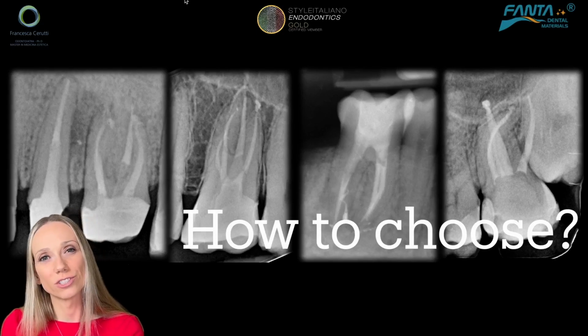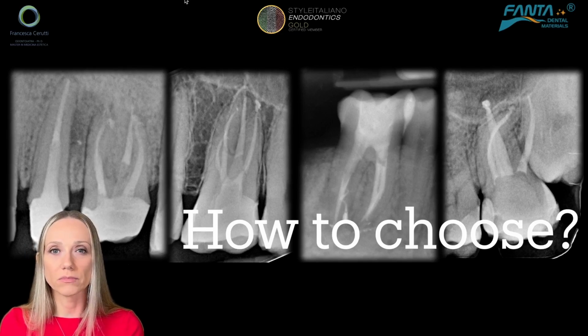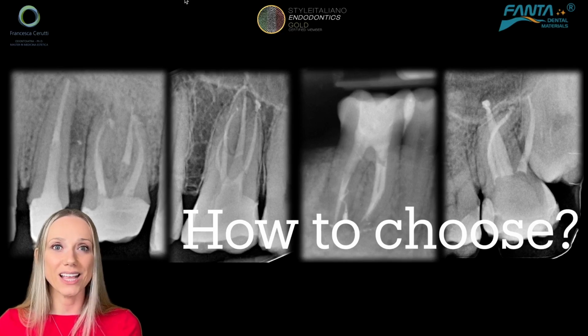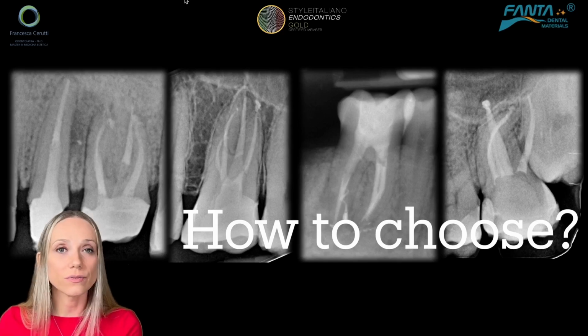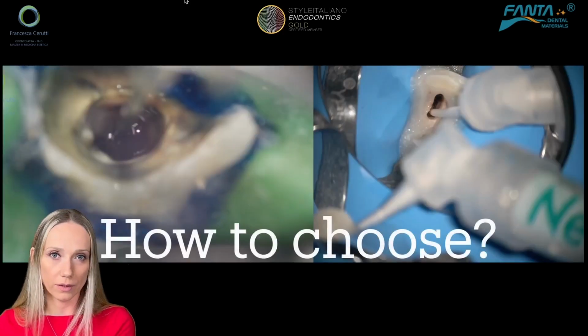So how do I choose? What are the parameters that I take into consideration when I decide how to fill the root canal system? According to me, the first parameter is the anatomy of the tooth, the anatomy of the root canal system, because a straight root is going to be different to fill from a very curved root. It is going to be different to fill from a very thin or calcified one. So the anatomy of the tooth is what guides my shaping and also my filling.